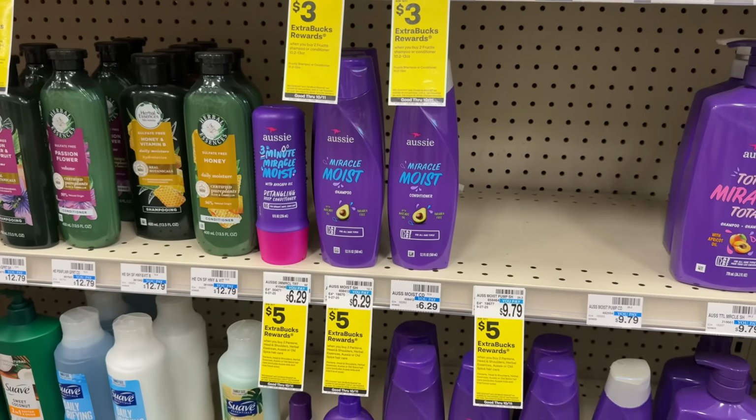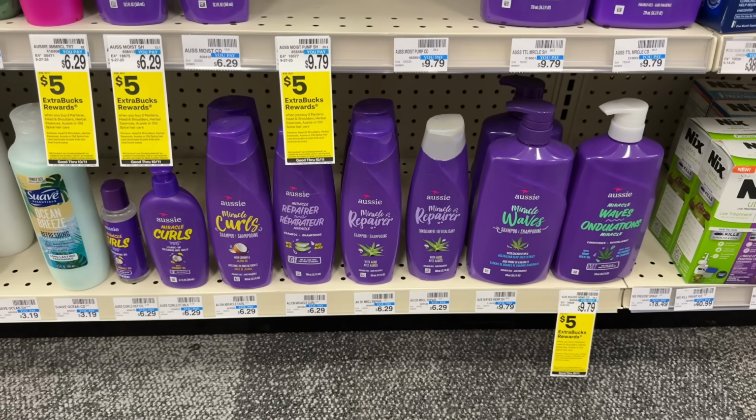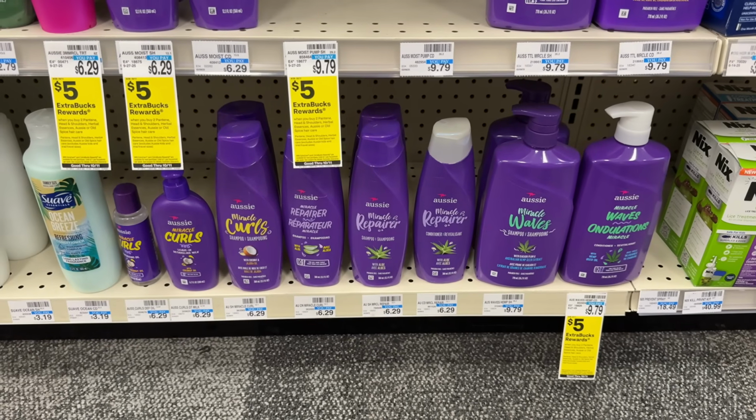If you like Aussie hair care, you can grab two at $6.29. These are buy two, get back a $5 extra buck on the same promo as the Pantene. Two would total $12.58. You get back your $5 extra buck, making both of them just $7.58.